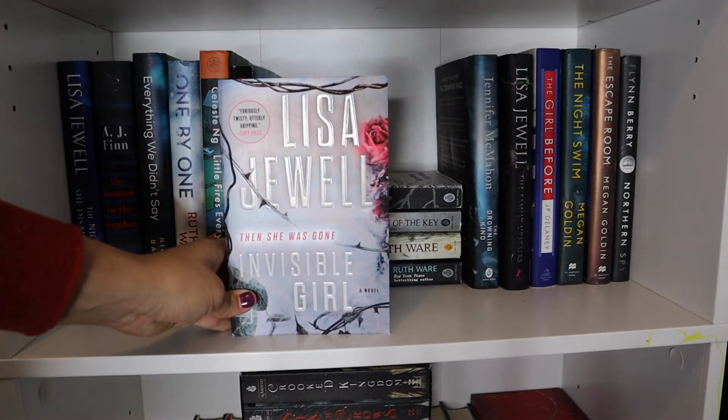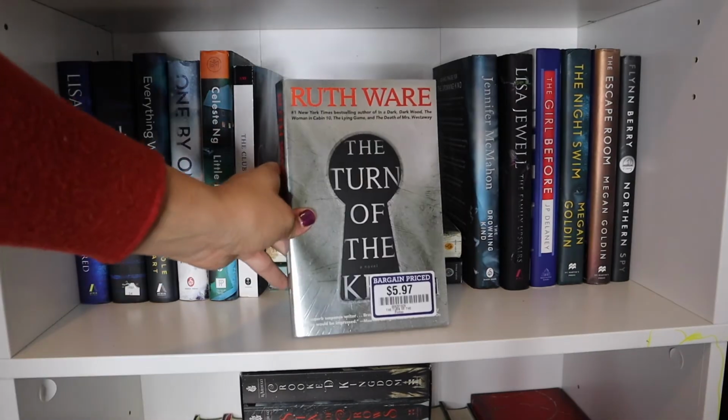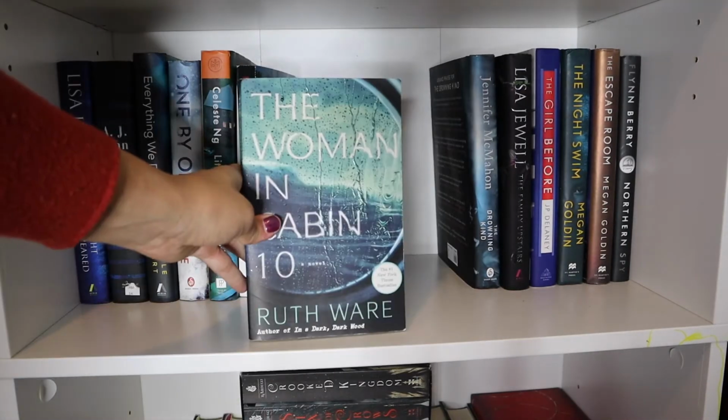Invisible Girl by Lisa Jewell. And we have a bunch of Ruth Ware paperbacks, which include In a Dark, Dark Wood, The Turn of the Key, The Lying Game, and The Woman in Cabin 10.